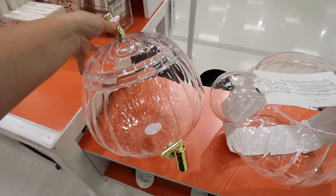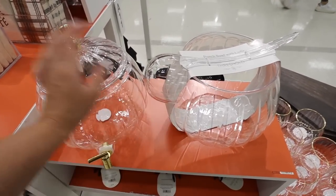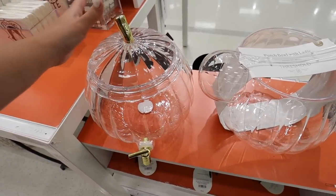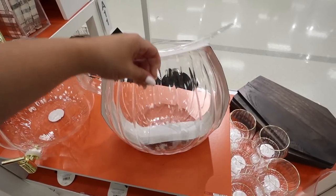This is the first one. How pretty is this? Both of these are melamine, by the way. They are not glass. I wish that they were. I came over and like immediately started tapping them, but this is the first one. Both $18. This one has a lid and then the little like dispenser right here, whereas this one is open on the top and then has the pumpkin ladle that goes with it.